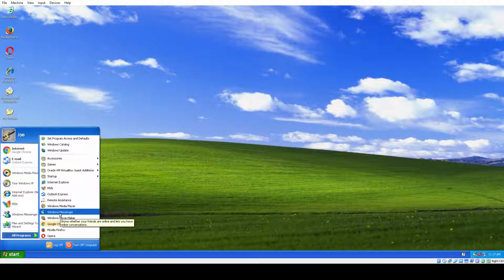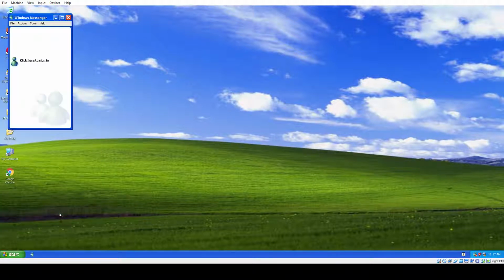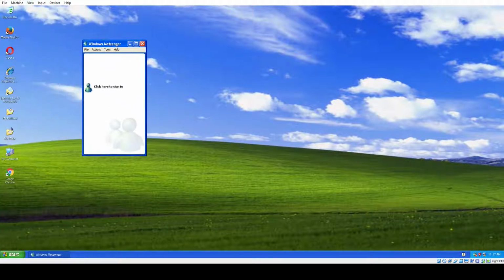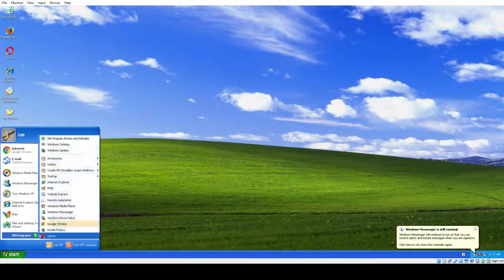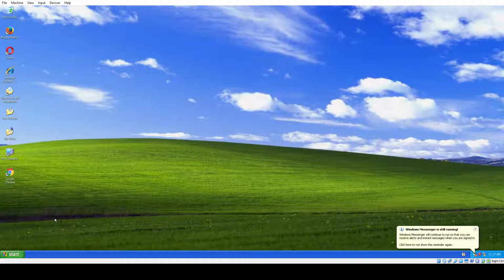It also comes with Windows Messenger, which you can use to message friends. It's a really old system now. Nobody uses this anymore because they use Facebook nowadays, like Facebook Messenger, and this is kind of similar to Facebook Messenger. And then let's go to Movie Maker.